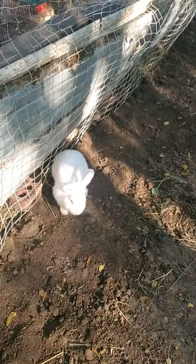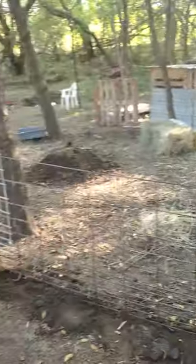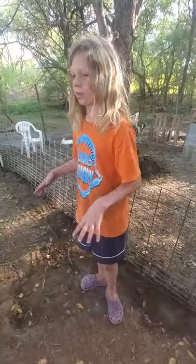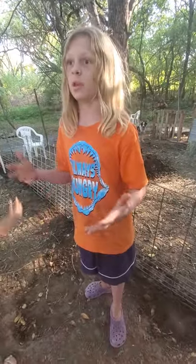We have a breeding pair of Florida whites. This is the other one. The female's over there, which we'll show you. Oh my gosh! And then there's one. There's the buck. Look at the baby. New Zealand. And then, yep, that's the buck Lionhead. And so that's all we have in here. We just did this probably within 3 days. So I'll show you how we did this so they did not get out.